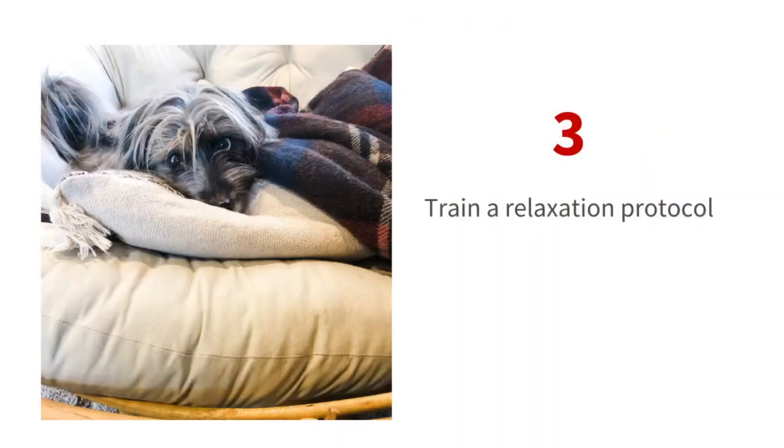Now, the second thing is I'm going to actually train a relaxation protocol. There are a lot of these floating around the internet. I use Relax on a Mat. That's what we're going to walk through here. There are lots of versions of this. There are lots of relaxation protocols you can train. But I do find that teaching one is really important.